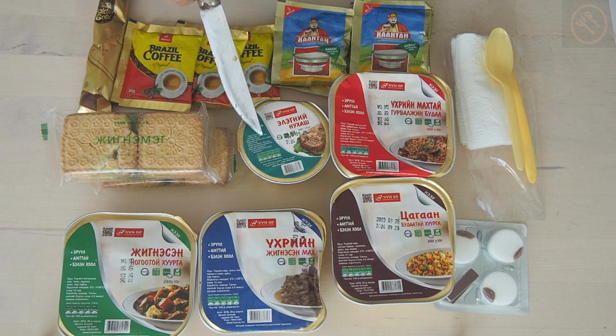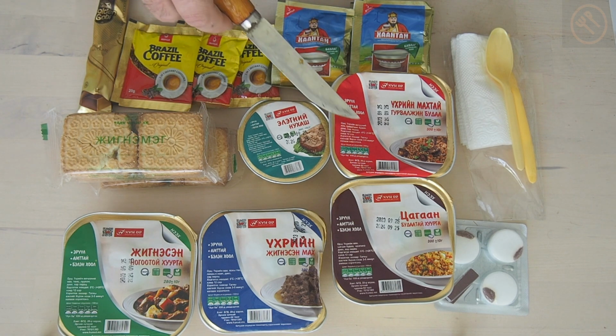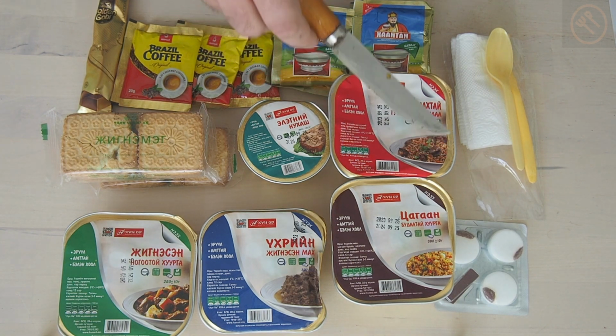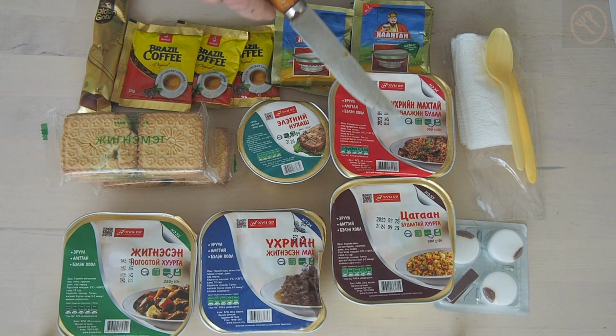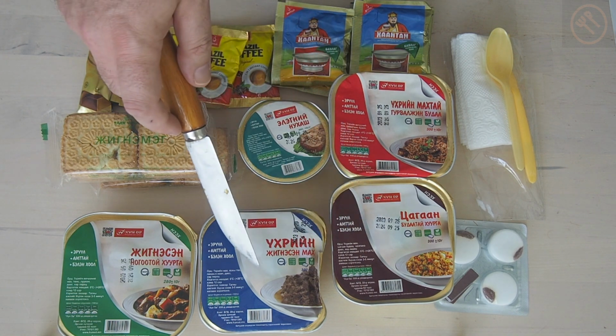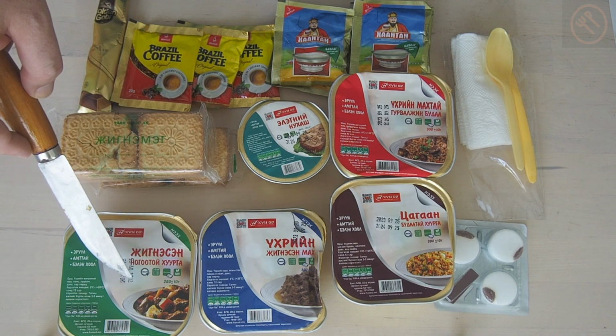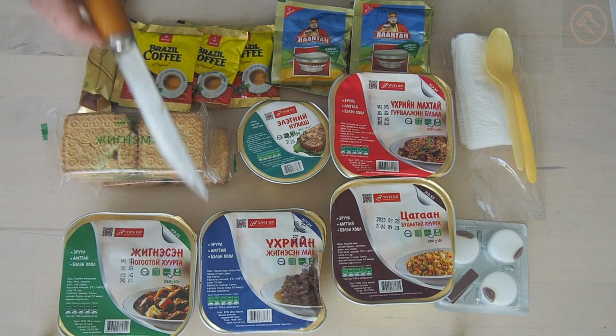Then we have the liver pate. Probably everything is beef. This is a beef with, as I suppose from the picture, buckwheat. This is a beef with rice. This is something like beef tushonka. And this is beef, vegetables and potatoes.